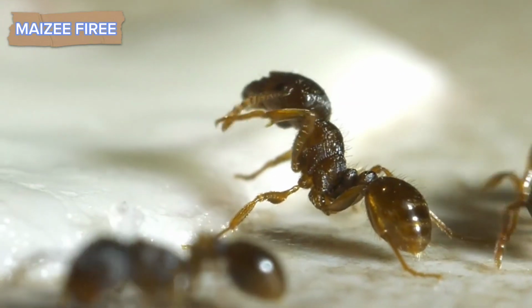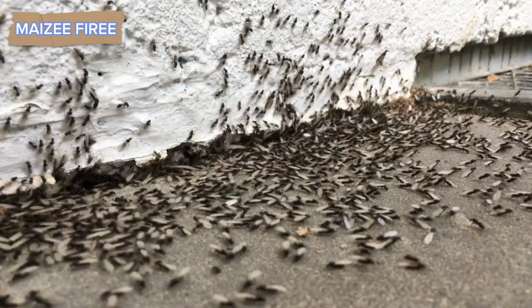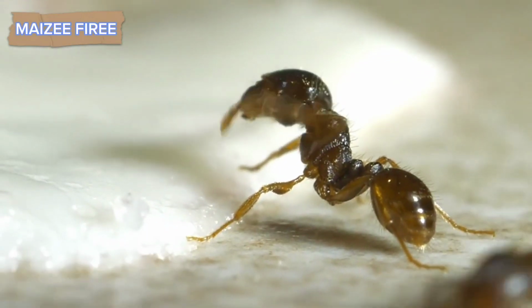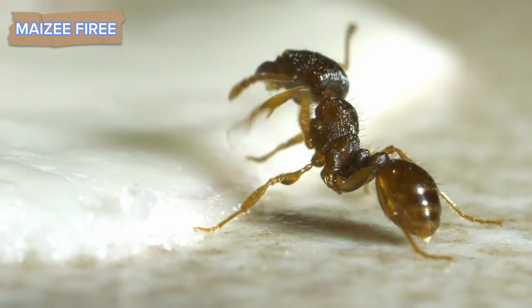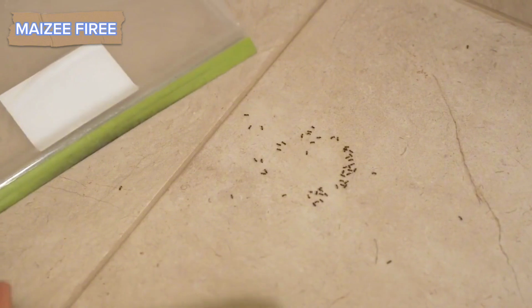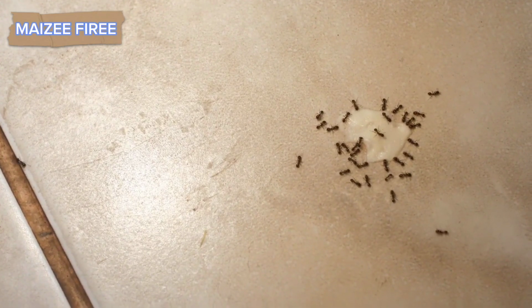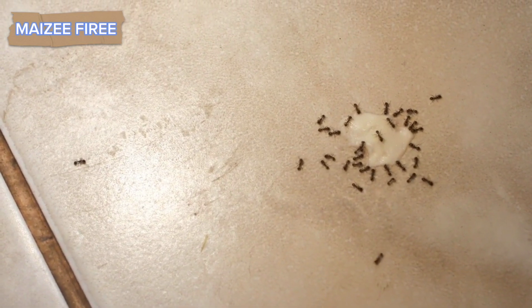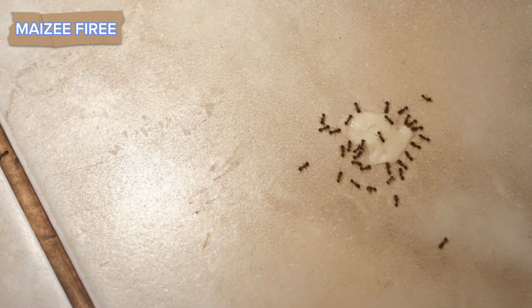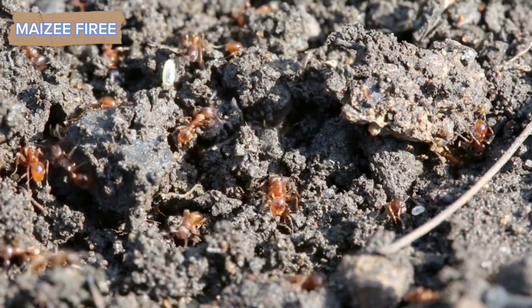The first step in tackling an ant problem is identifying the type of ants you are dealing with. There are thousands of ant species, but only a few commonly invade homes. For example, pavement ants, carpenter ants, and odorous house ants are some of the most common in domestic settings. Each species has distinct nesting habits and food preferences, which means that the approach to eliminating them can vary. Carpenter ants, for instance, prefer wood and may cause structural damage to homes, while odorous house ants are attracted to sweet substances and are more likely to be found in kitchens or pantries. Proper identification allows you to choose the most effective treatment and avoid unnecessary measures.